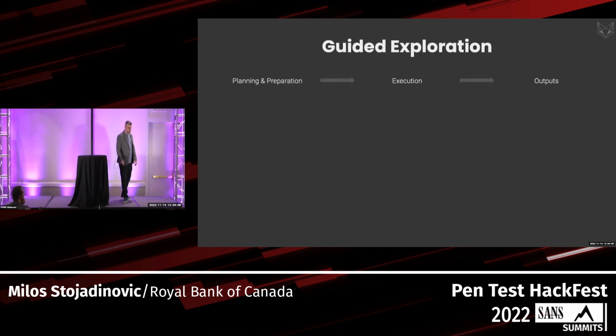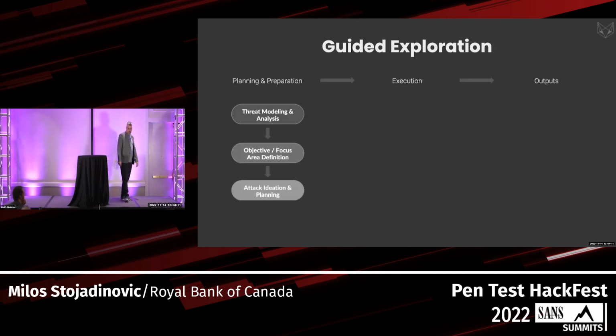The next one that's been interesting, and we've done this one internally, is this notion of guided exploration. This could be like a quasi-overt red team activity, but you might do some threat modeling and some analysis. You define some sort of objectives that you want to focus on from a purple team exercise. Maybe it's an area in your environment. Maybe it's a certain action or impact happening in your environment.